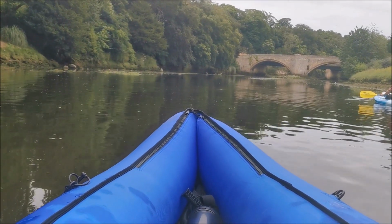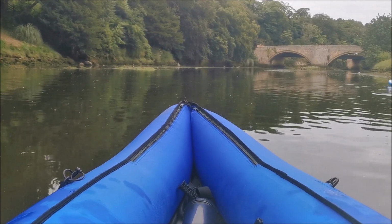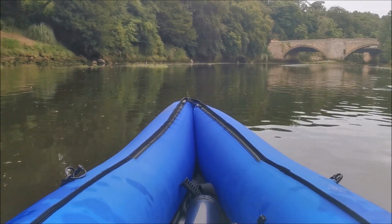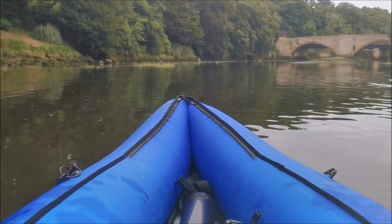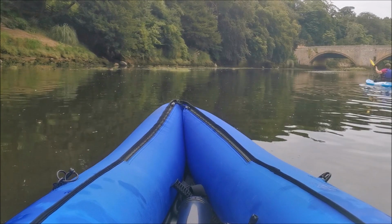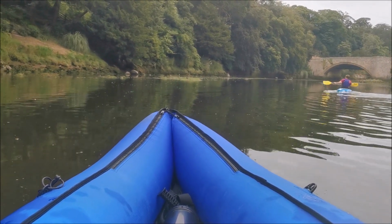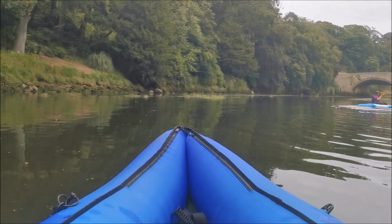River Coquet. Coquet. Q-U-E. Coquet. Aye. Place called Warkworth. Warkworth. Aye.